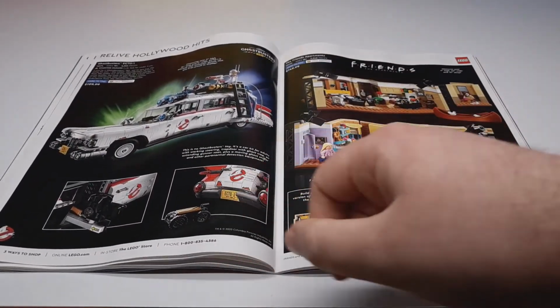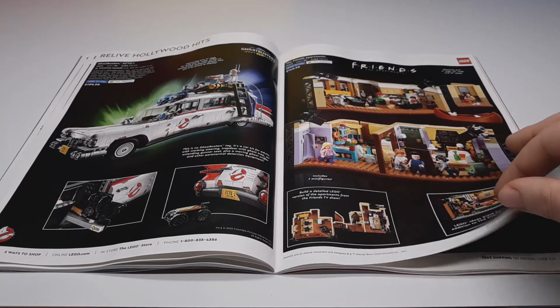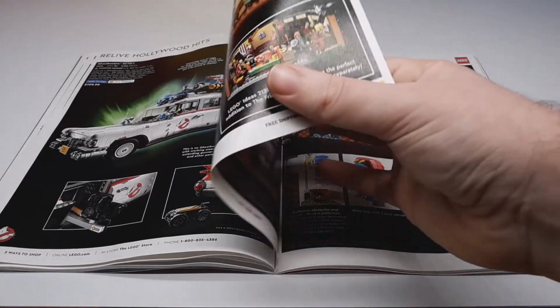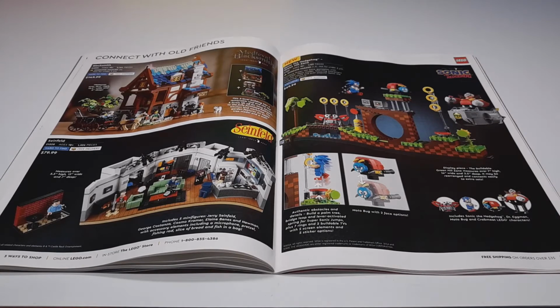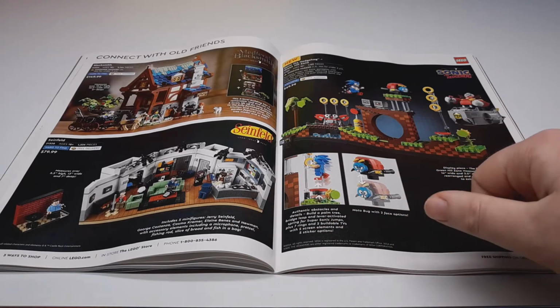Here we have the Ghostbusters Ecto-1 and the Friends Apartments. Two very popular sets for people that watch their movies and shows. Blacksmith, very, very nice Ideas set, one of my favorites of 2021. Seinfeld, very popular set.